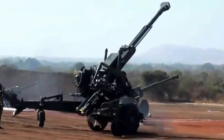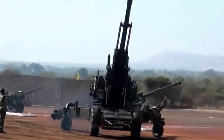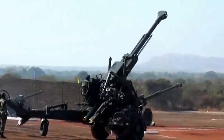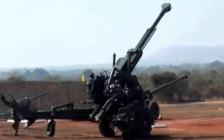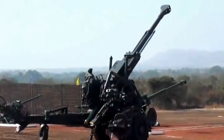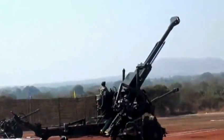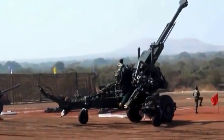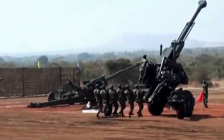Outside the limits of top traverse, watch how easily 12 tons of weight is rotated to 360 degrees without apparent effort. The gun is now being moved away to its firing platform to demonstrate its firing. Using the auxiliary power unit, the gun can move at a maximum speed of 7 kilometers per hour.